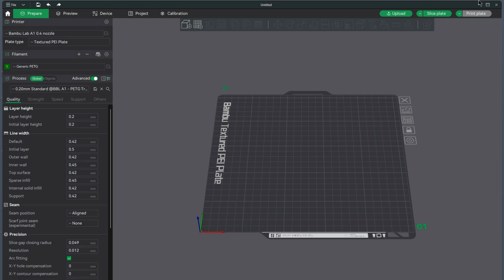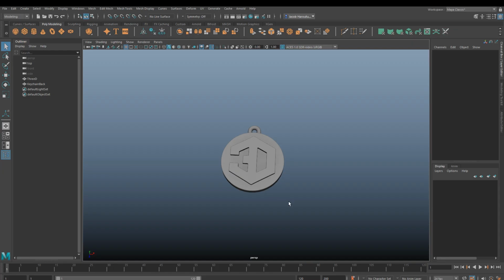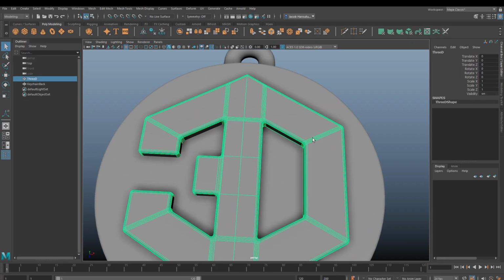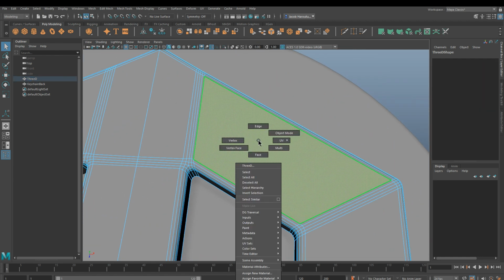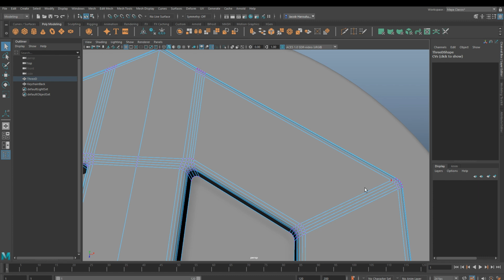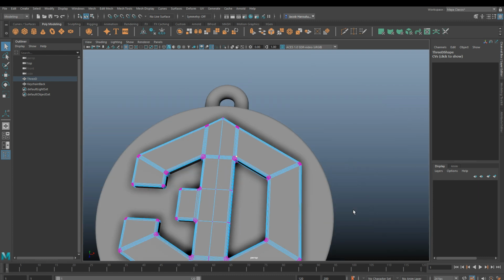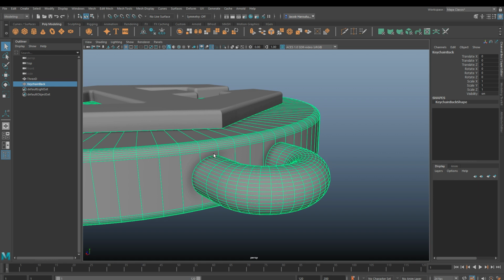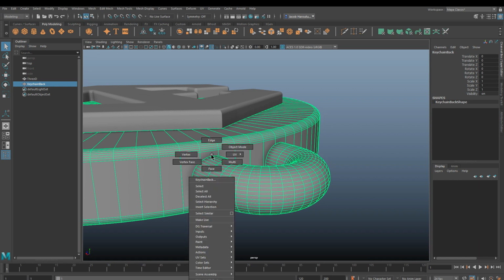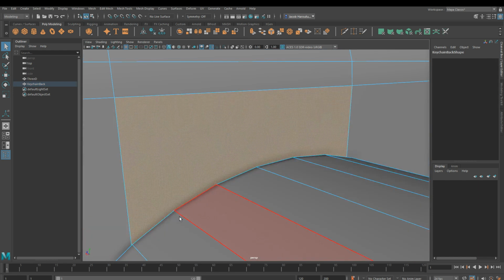It means there's n-gons. What is an n-gon? An n-gon is a piece of geometry that has more than 4 vertices. So here's a face, and it's got 1, 2, 3, 4 vertices for its face. And I totally forgot that when I boolean, it's going to have a bunch of vertices here per face. So if you see here, 1, 2, 3, 4, 5, this is just a ton.